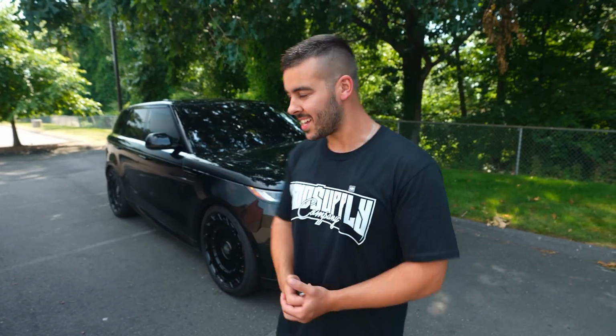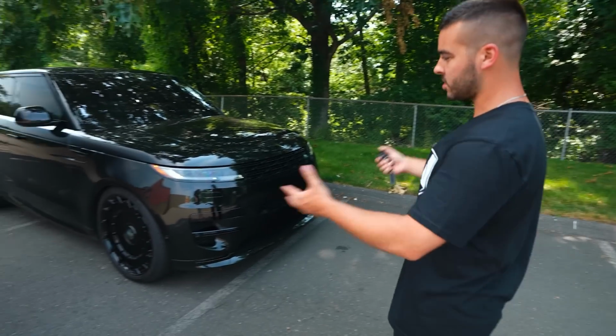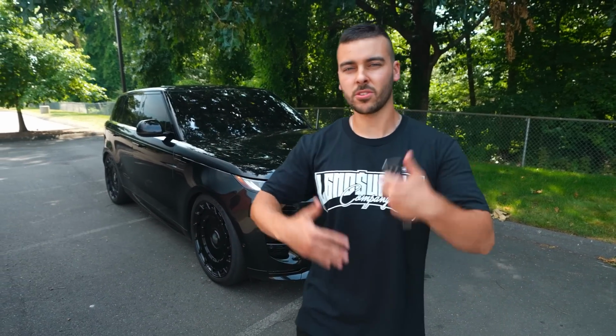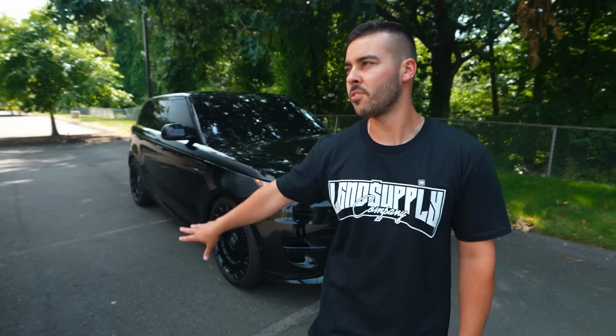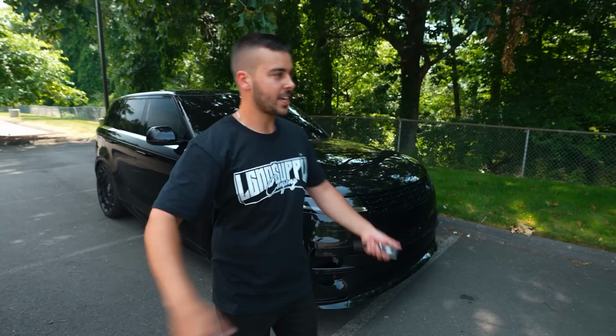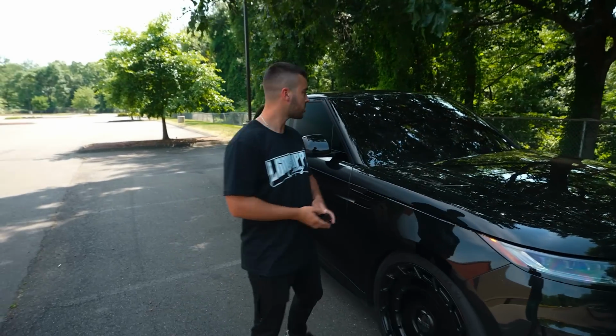So the upgrades that we did were very, very simple. First, a ceramic coat on the entire body. It's black paint, so we ceramic coated it to protect it. And also, when you wash it, it just beads off like you don't even have to dry it. Second thing we did was Clearplex on the windshield. You can't really see that, but that's to protect it as well. So any rock chips thrown up or any debris, it's not gonna chip your windshield, so Clearplex will protect your windshield.